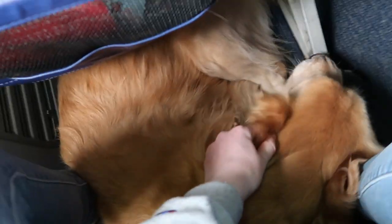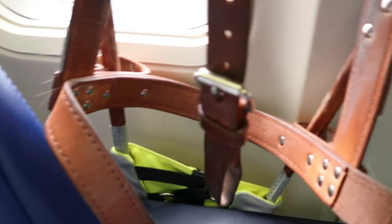Oh, we can push you back a little bit. Good job, bud. All right, so he's set under the seat in front of us, and his harness is just here, out of the way.